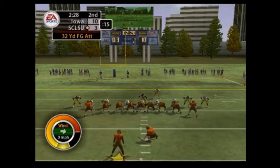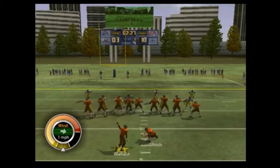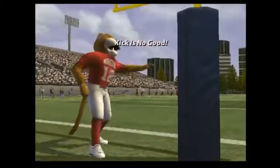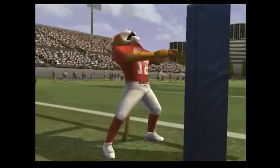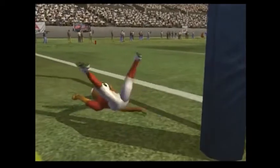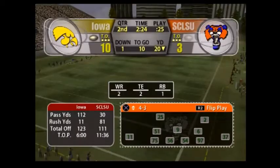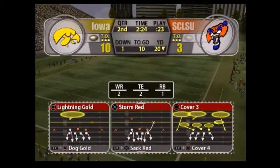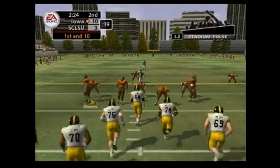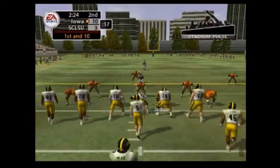They'll call on the field goal unit here. It's up. And it's wide right. No good. They'll take over at the 20-yard line. First and 10.